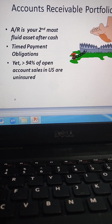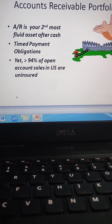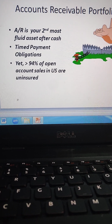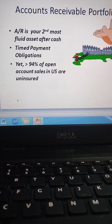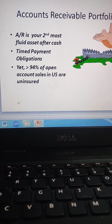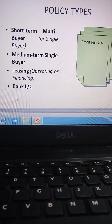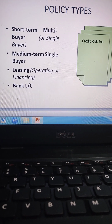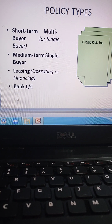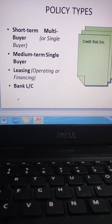Accounts receivable portfolio means AR is your second most fluid asset after cash, timed payment obligations, yet over 94% of open account sales in the US are uninsured. As far as policy types are concerned, you will find short-term multi-buyer policy or single-buyer policy, medium-term single-buyer policy, then leasing, that is operating or financing, and bank's letter of credit.